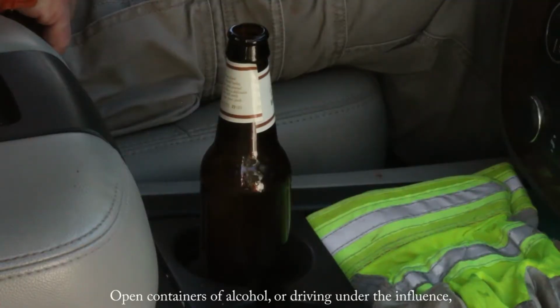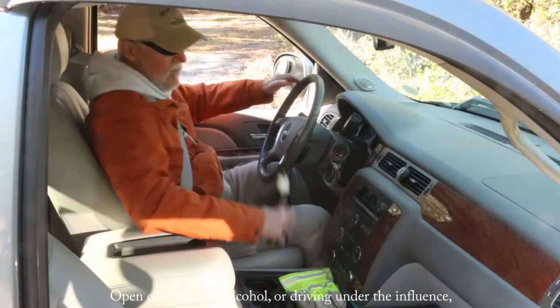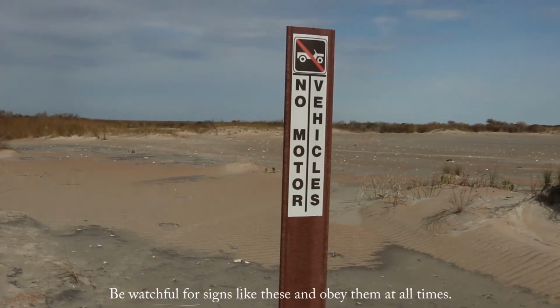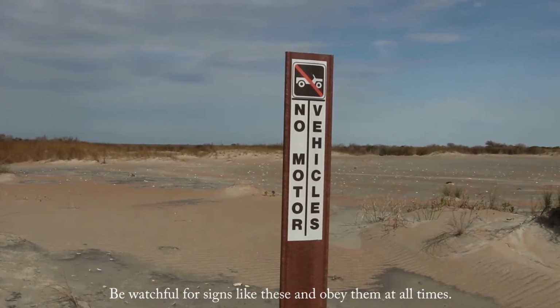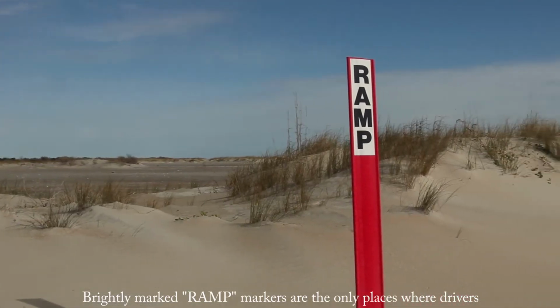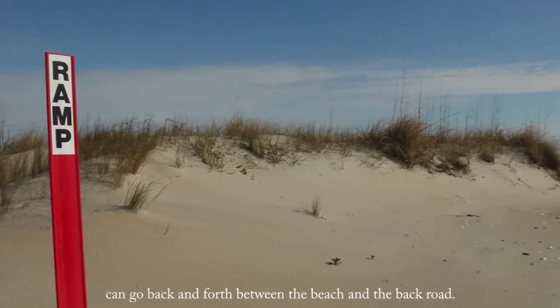Open containers of alcohol or driving under the influence is prohibited at all times. Be watchful for signs like these and obey them at all times. Brightly marked ramp markers are the only places where drivers can go back and forth between the beach and the back road.